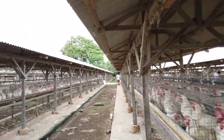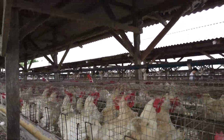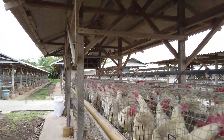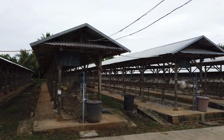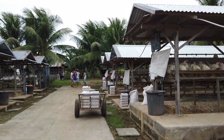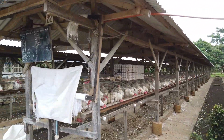So you see how big it is. Each chicken has its own cage. And they are also harvesting the eggs now. You can see in here. This is a big operation poultry farm, and each station is monitored like there.